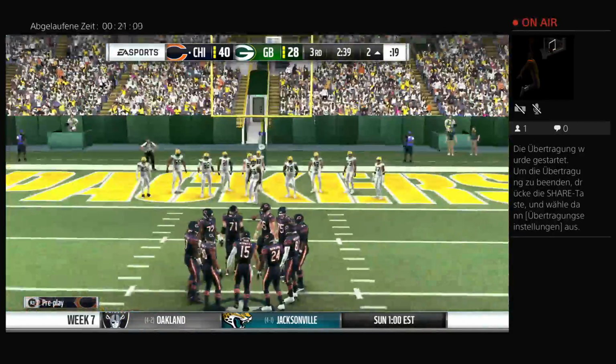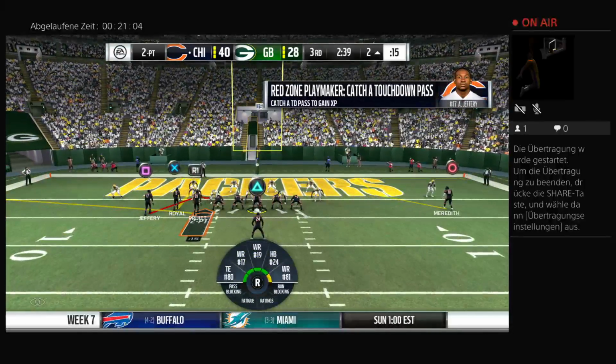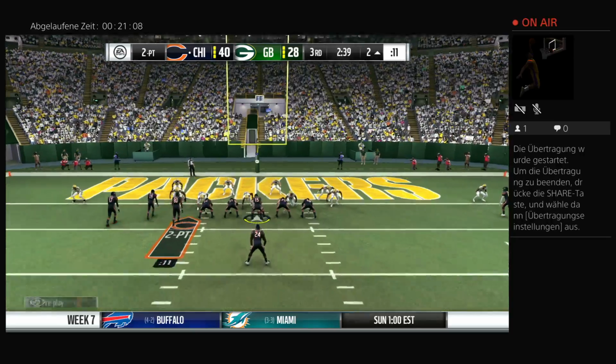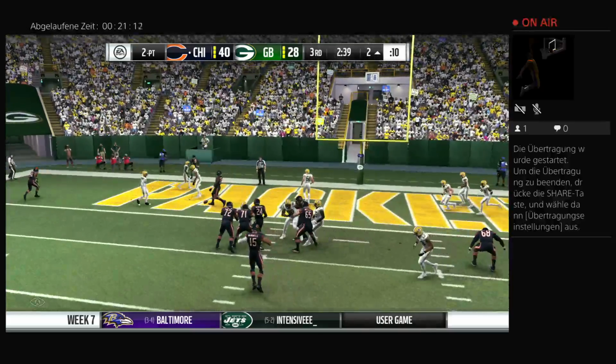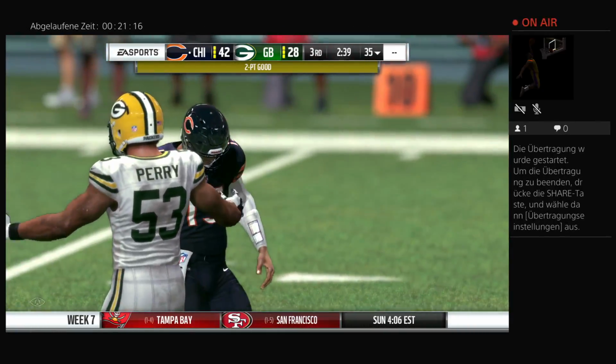And they will line up now for the 2-point try. Strong right. Hurry up, here we go. Green 39. Green 39. They'll try and throw for it. And this is going to be caught. It's good. And that extends their lead by 2 more.